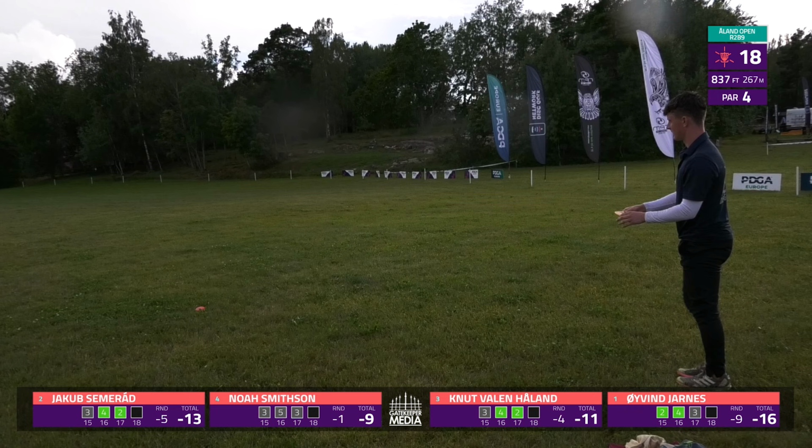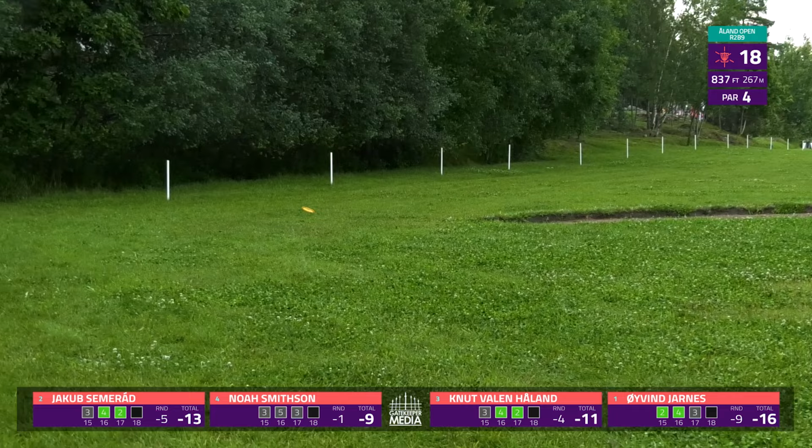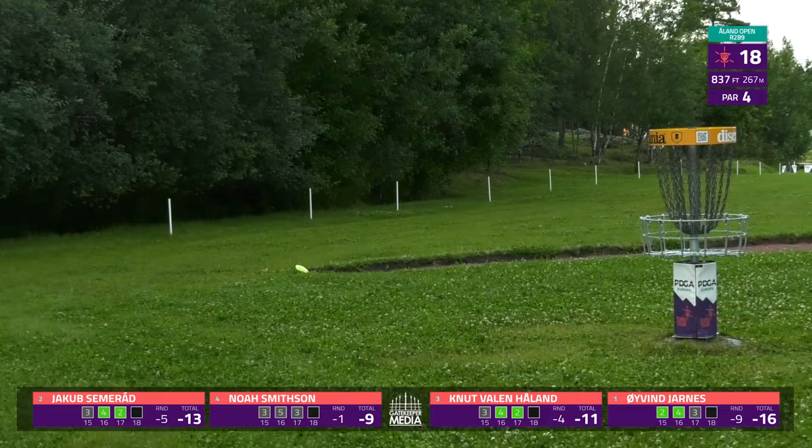That's about all Øyvind can do there. Really far distance to be able to get all the way to the green, especially with that bunker right in front of it. So this needs a hook up, and it does. Great shot from Noah. Oh. Looks like it caught the edge of the hazard and took the skip out of it.